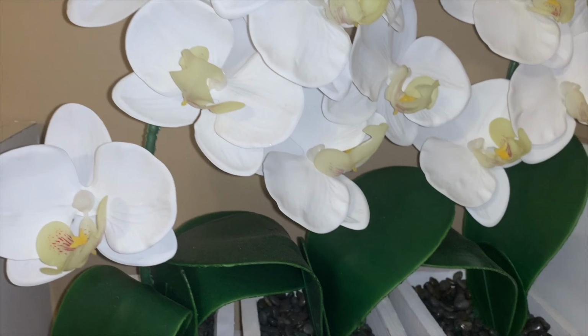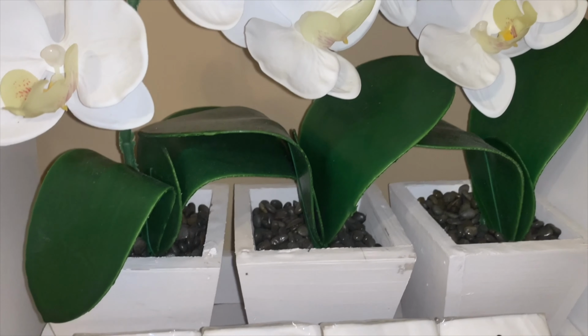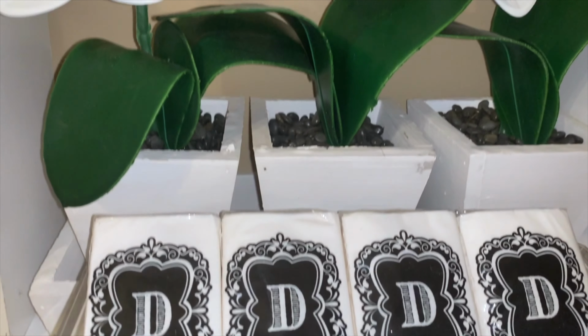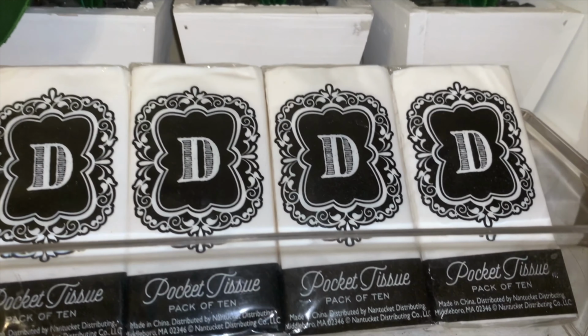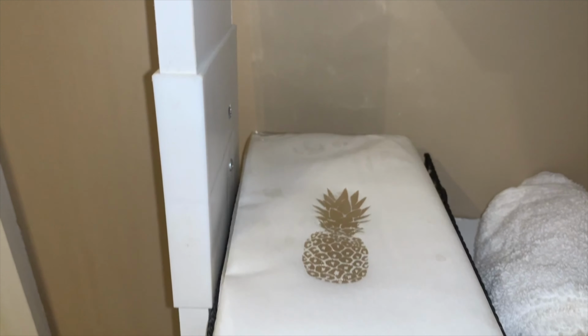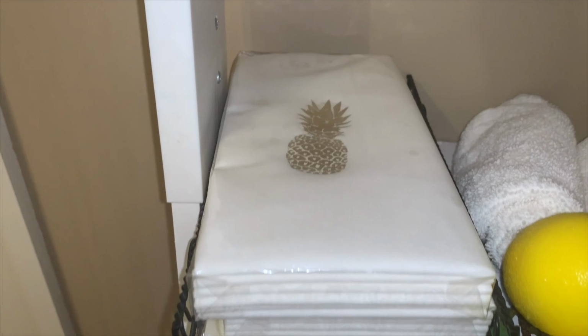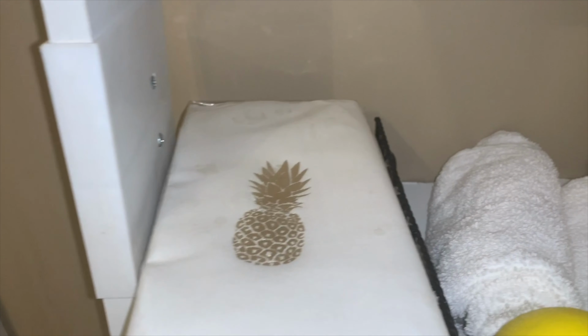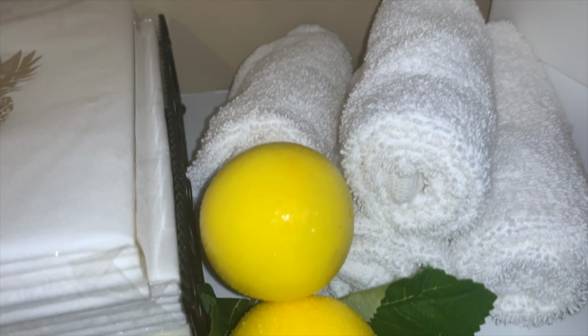These beautiful orchids came from Ross Department Store. These pocket tissues did come from the Dollar Tree, and also the holder. These beauties everyone has seen, they came from the Dollar Tree. The white washcloths came from Walmart, and the lemons came from Carolina Pottery.